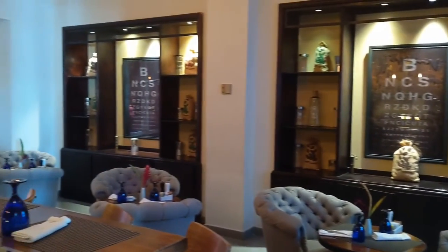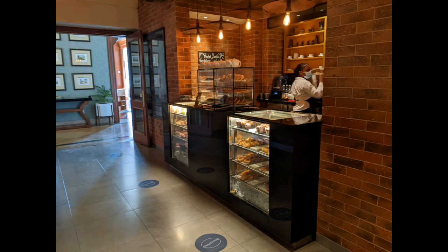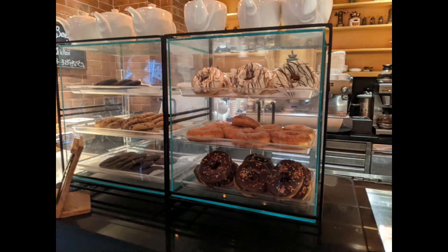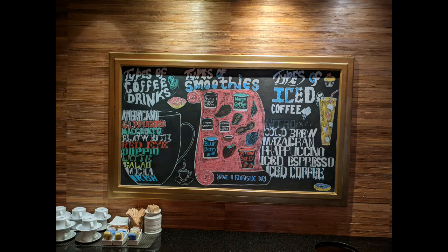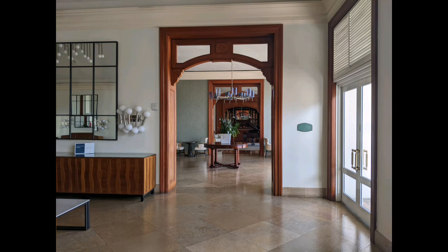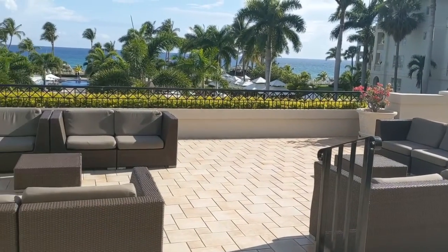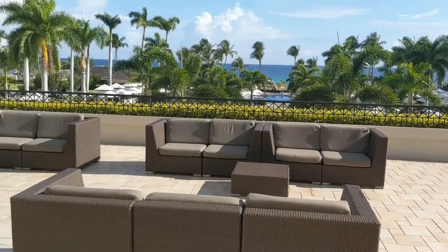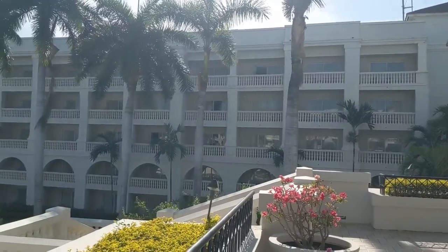Across the hall, you're going to find the coffee shop. So this is where you'll get your specialty coffees, your sandwiches, pastries, donuts, muffins, all that good stuff available throughout the day and into the evening. Then if you continue down the hall, you'll find the Zen Spa. So this is the Ziva Spa treatment rooms, typical spa services. Heading outside, you'll find this beautiful veranda, great on the nights where there's a nice breeze. It was very hot during our stay.